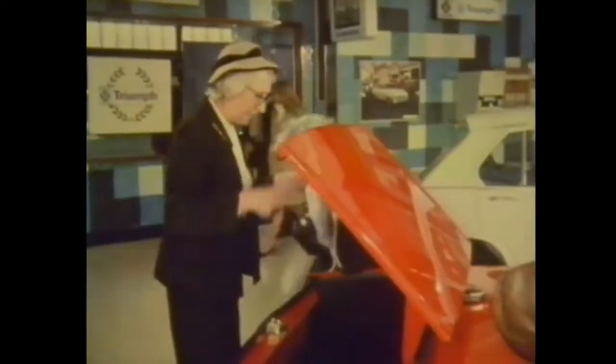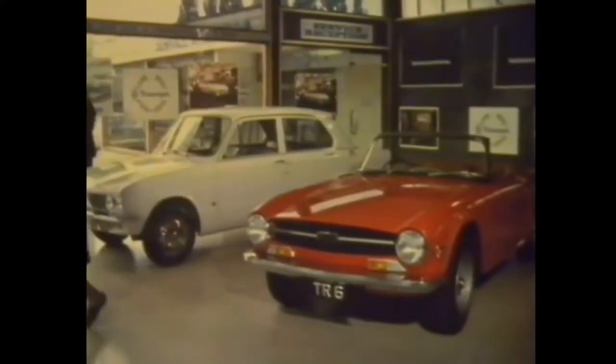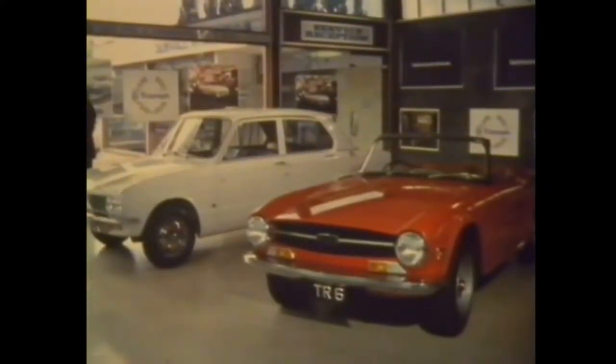A sensible size of boot. Ah, but the Trial 1500 has a 13 cubic foot boot. We'll take the TR6. The TR6? Not for us. It's for our little nephew. Oh, your nephew. That's him out there. And now, we can talk about a trade-in. We are your Triumph dealer. We believe in selling individual cars to individuals.